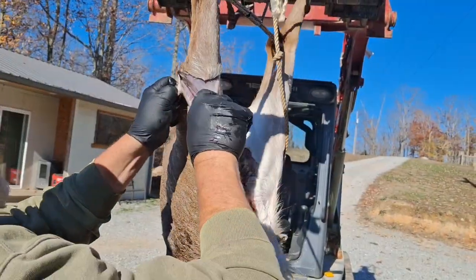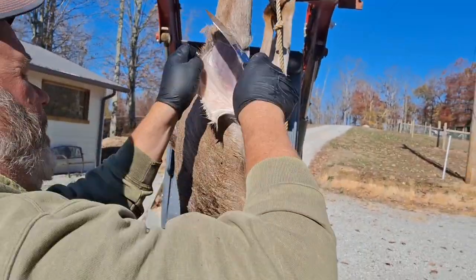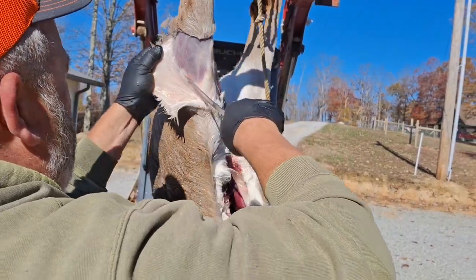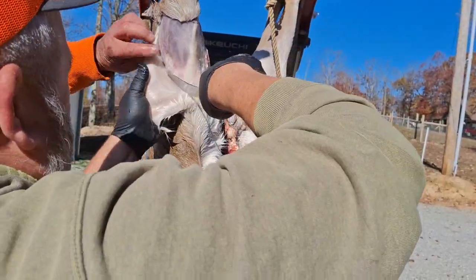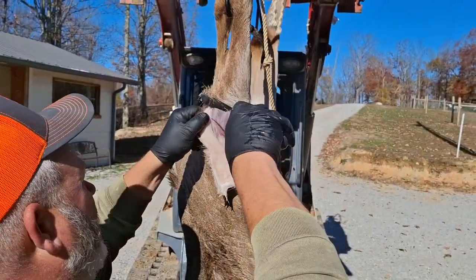Once you get rid of the paws, or the hooves and the head, and you get the fur off of it, it actually just looks like a chunk of meat that you bought at the store. Well, good looking chunk of meat that you bought at the store. Hold on. It just takes a minute to get to that point.